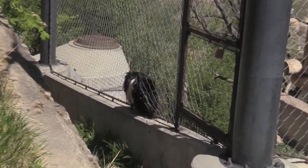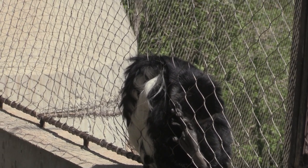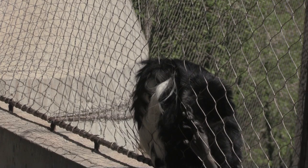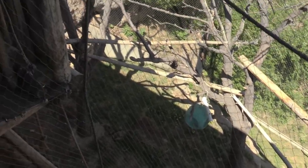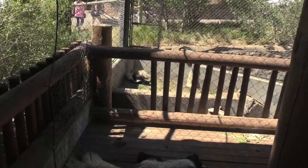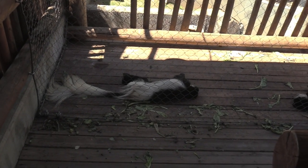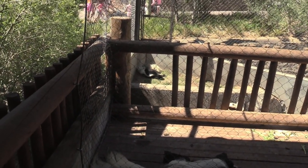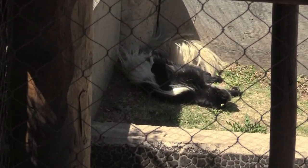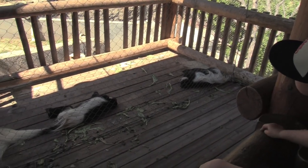All right, so I found one of the Colobus monkeys. He's kind of squished up against the fence. So that's where I saw the sign for the Colobus monkey's habitat. Goes all the way up here. So they're all up here. Oh, these guys just laying here in the shade on the deck. Yeah, two guys in the shade. Another one in the back there. There's two of them up here. I didn't even see the other one.